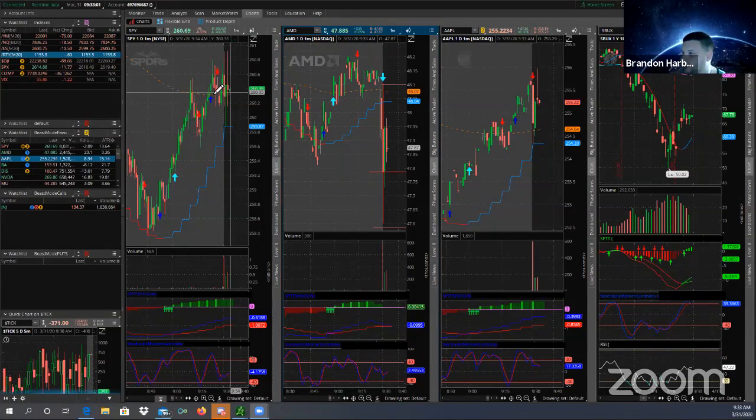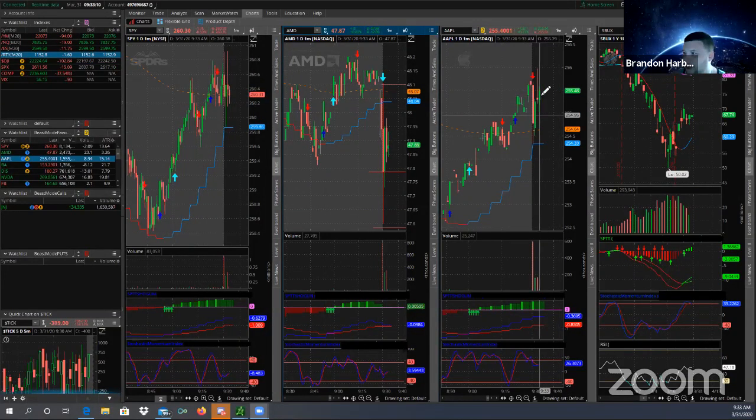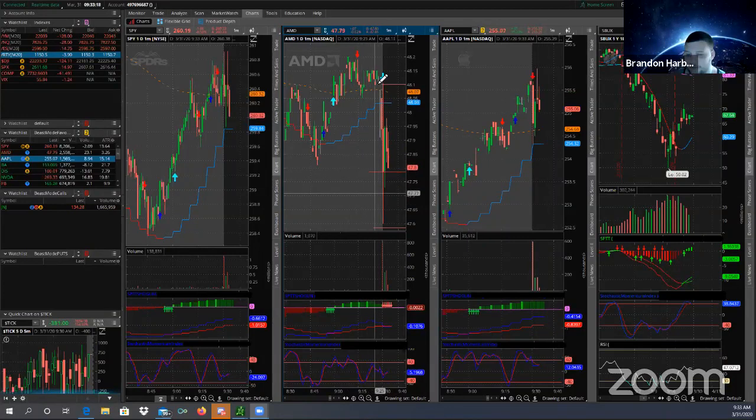Apple is ready to print. It needs to print here. AMD only gave us one sell signal right now. If it does come down here and move 30, 40 cents in our favor, you know the drill. I'm going to set a trail stop, which is what I do.